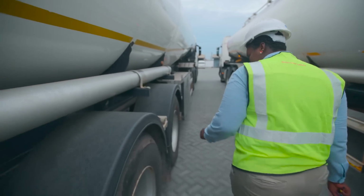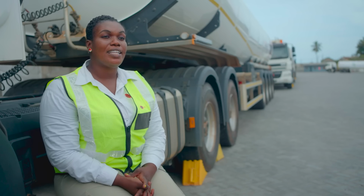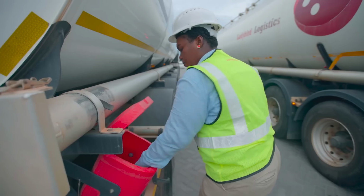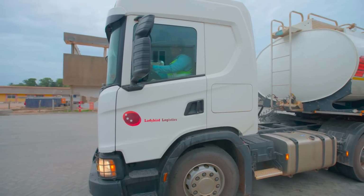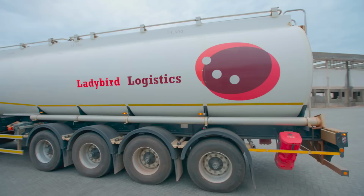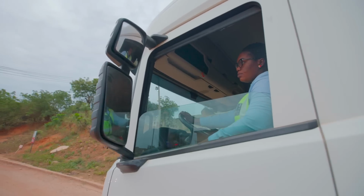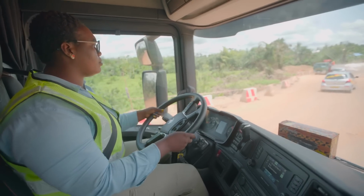The problem is the men siphon the fuel, and some of them drive recklessly, whilst we, the ladies, drive carefully. Since Ladybird started 4 years ago, its workforce has tripled. While less than 1% of Ghana's transport industry are female, women like Jessica are changing attitudes. When we started, the men were like, how can a lady drive this kind of big truck? So they gave us a tough time. But we proved to them that what men can do, women can do better.